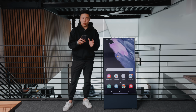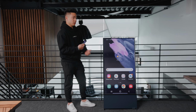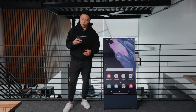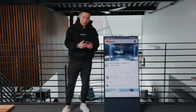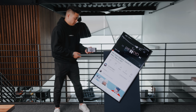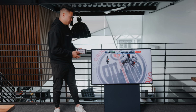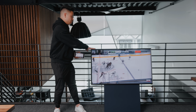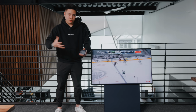But the key feature with this is that it is able to go between vertical and horizontal automatically or through the remote as well. So for example, if I want to watch a full-size YouTube video, I can just go to the YouTube app and start playing it, and as I rotate my phone horizontally, the TV will automatically do that as well. So there you go, it is at a perfect height, so it doesn't go over the balcony level, and I can still look over and everything from all the desks.